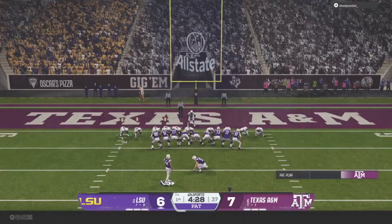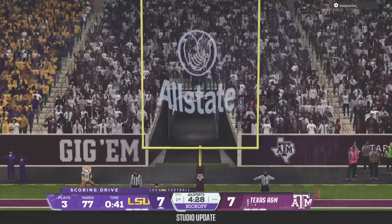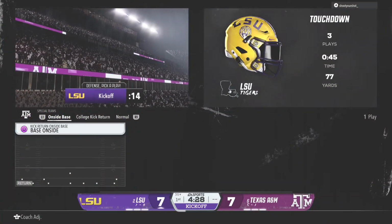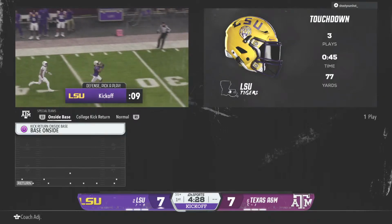This guy can do it all. We've seen him go behind coverage and make plays downfield. We can see him catch the ball underneath just like this. And when he catches a football, he is so dangerous after the catch. This one leads him into the end zone for the 6 points.